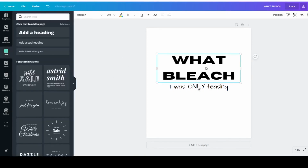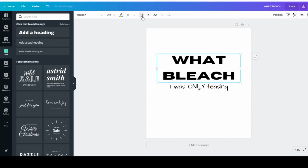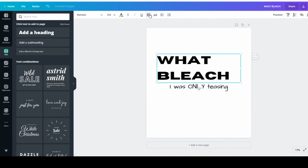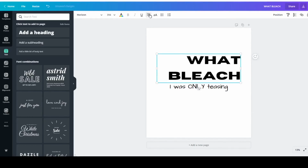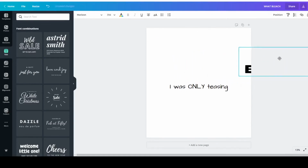If you have a white t-shirt, it's good to go for dark colors. If you go with a black t-shirt, then absolutely, definitely use white color. You can also underline your message. You can align it to the right side, left side, or center the message. Upper cases, lower cases, anything you want, as long as it fits with your theme.